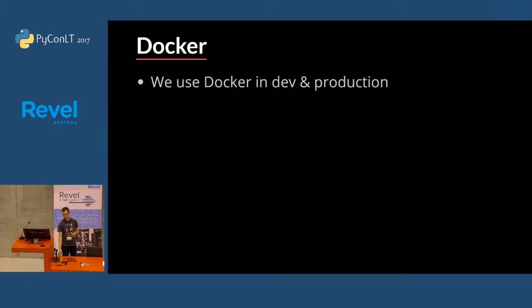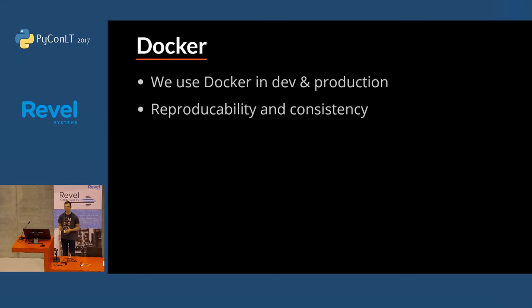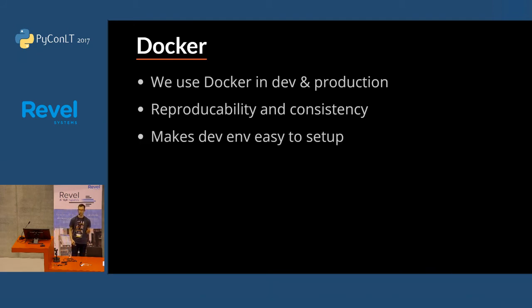I mentioned that we use Docker for both development as well as production environments. And one of the main reasons is reproducibility and consistency. It means that we don't have situations where developers have a slightly different version of Python or slightly different version of Node for JavaScript bundling. It also makes it a lot easier to set up a development environment, especially when there are multiple dependent services involved. For example, usually our projects have PostgreSQL as database and Redis for caching. And using Docker means that the developer does not need to have either of those installed in their machine. Docker takes care of setting that up per project.